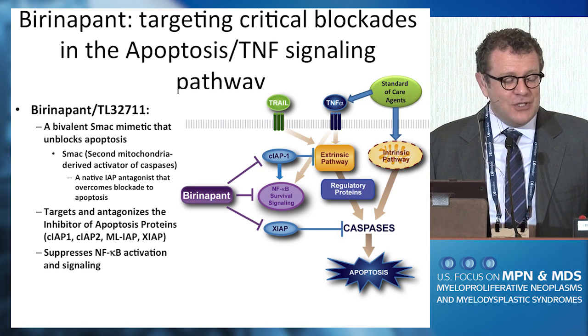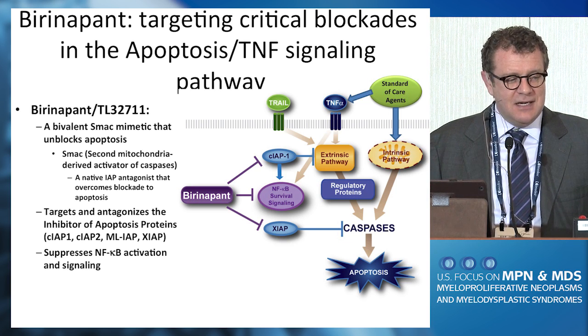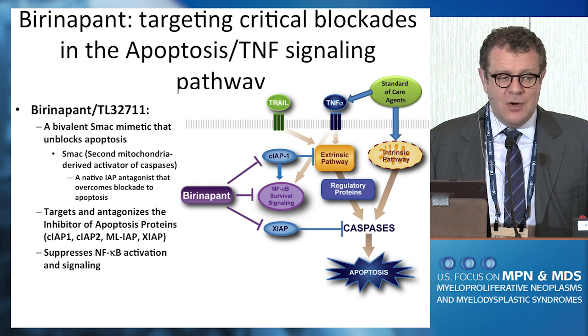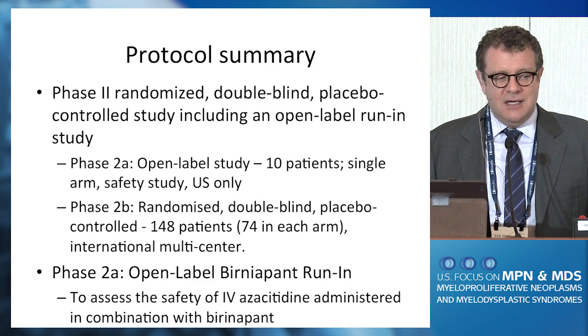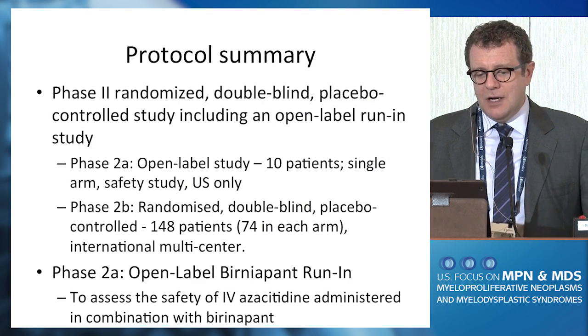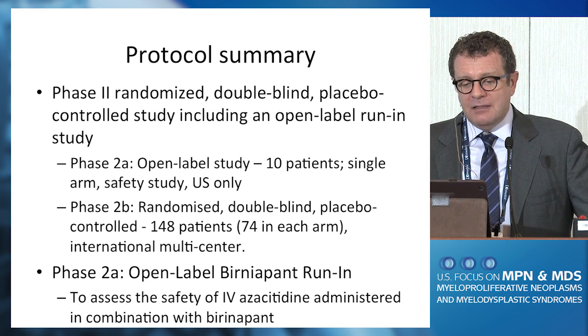But this trial, unfortunately, also showed no improvement. So this was another phase 2 randomized trial where patients were treated with azacitidine versus azacitidine plus birinapant, but they did not meet their endpoint of improvement with the azacitidine plus birinapant arm. And this is the summary of the study, but it was a phase 2 randomized double-blind placebo-controlled study. And again, adding things to azacitidine didn't make it better.